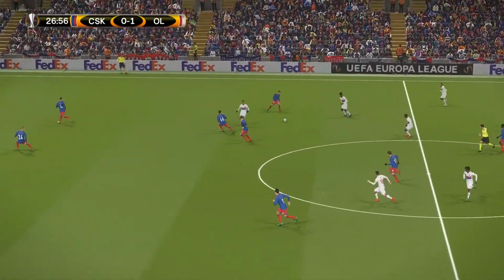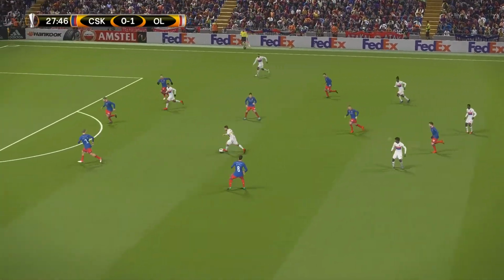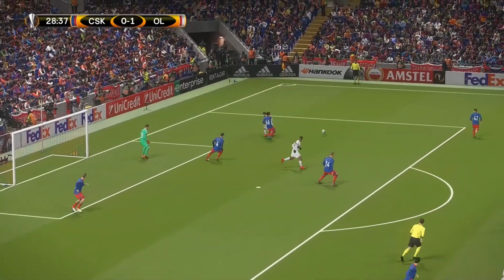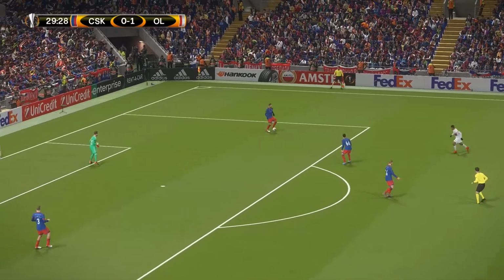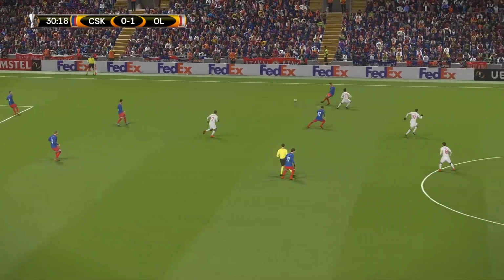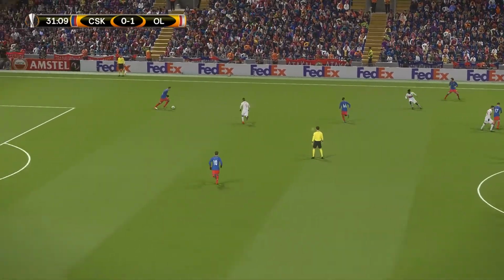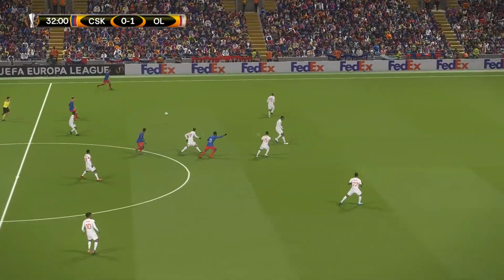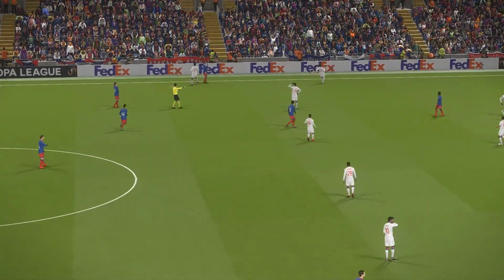Traore. Fekir plays a clever pass. He's had a go! Perasutski. Datko. Ignashevic. Chakoyev. That'll be a throw.